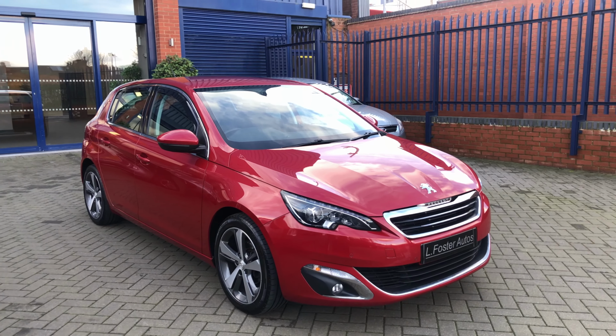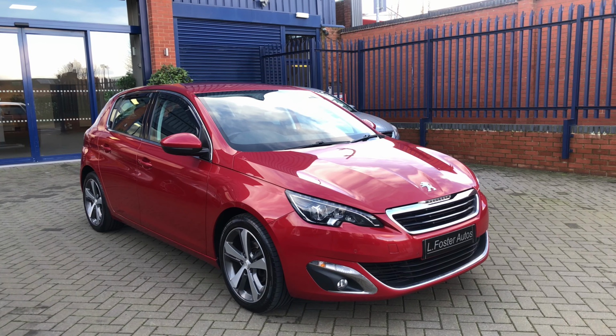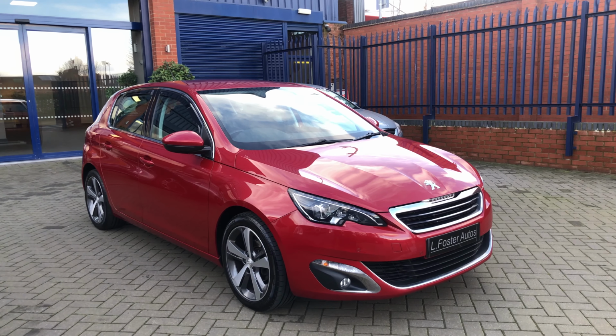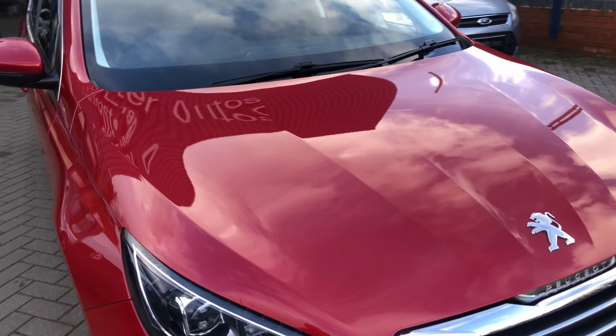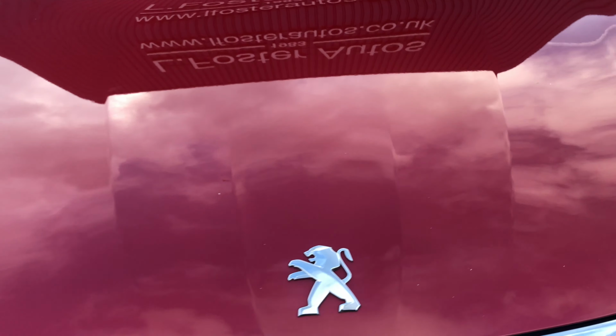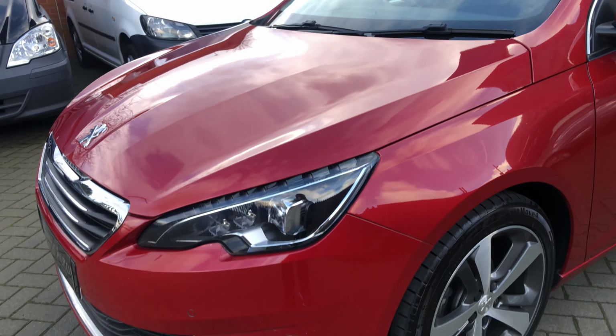Here's a video of our 2015 1.2 Peugeot 308 Allure, finished in metallic red. I'm just going to walk you around the car to show you the condition. We'll start by showing you along the bonnet. As you can see, there's very minimal stone chips. There's no dents or scratches.